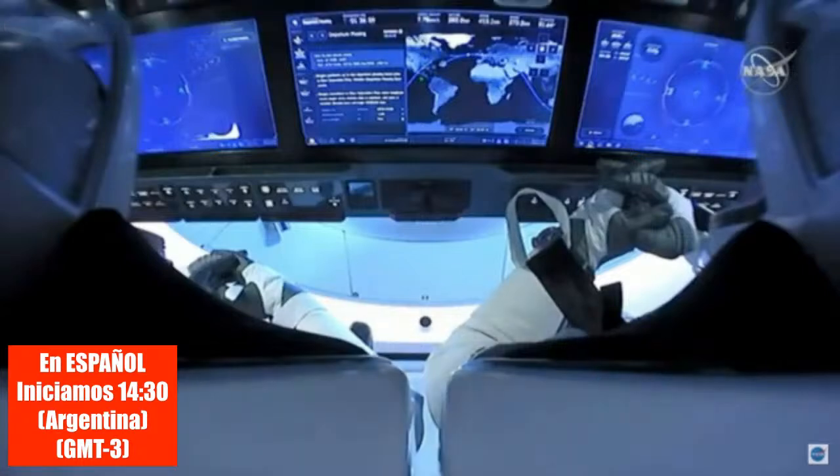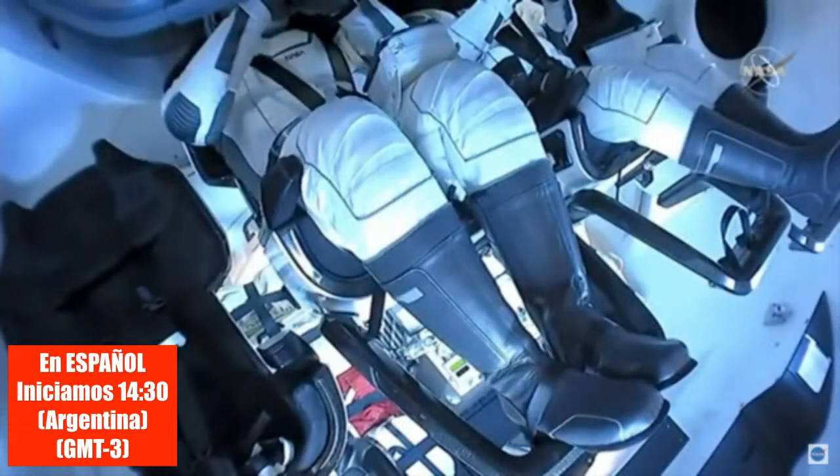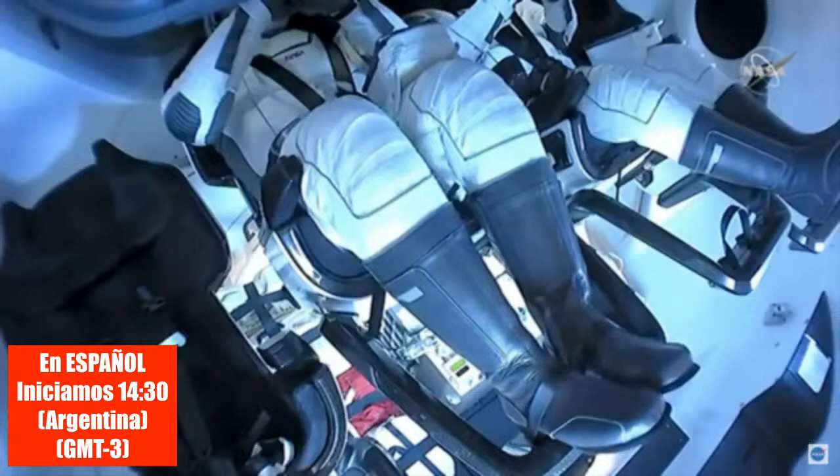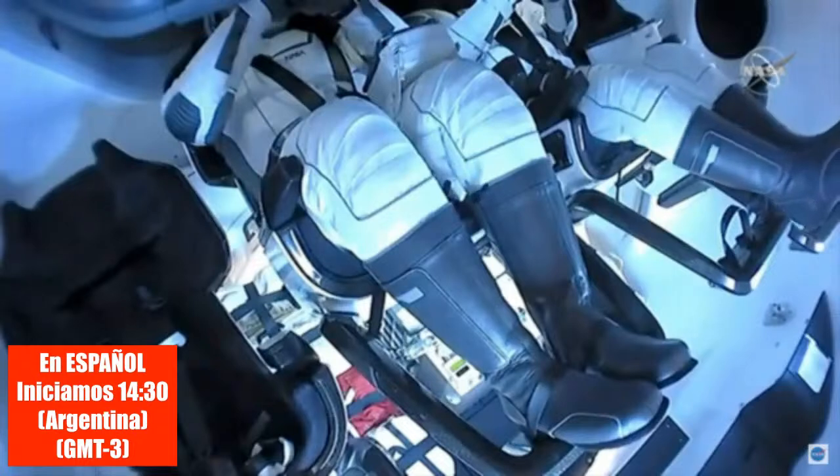Again, targeting splashdown for 11:48 a.m. Pacific, 18:48 Universal Time. But like we mentioned before, the action really begins at the claw separation milestone, which is slated for 10:51 a.m. Pacific in about 38 minutes from now.